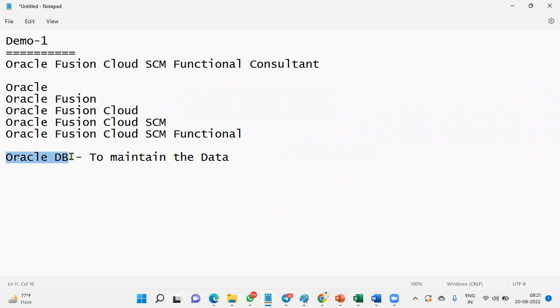This is just a database. It is not an application. We can also call it a backend.